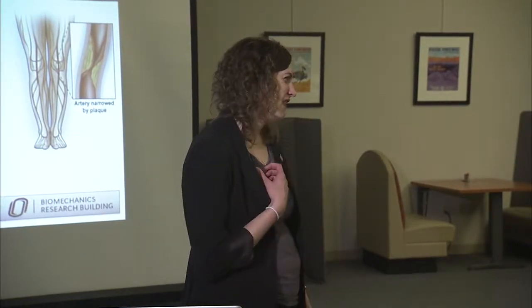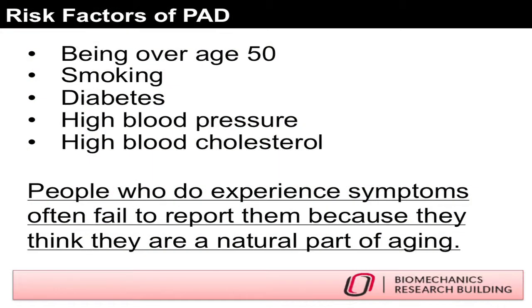So first, to tell you what it is, and I'll just call it PAD, it's a cardiovascular disease where the blockages in the arteries affect the legs rather than the heart. So it's basically the same disease as heart disease, but it affects the legs instead. And it's a really common disease. Up to about 30% of people over the age of 65 have PAD. Some know it and some don't know it. So the risk factors are smoking is the number one, but over the age of 50, you're at a higher risk.